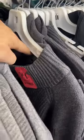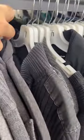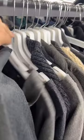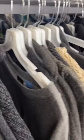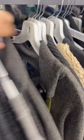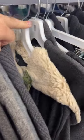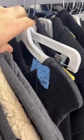Another Under Armour. You really got to check every item though. If you guys are the type of thrifters that are not checking every single item, you're missing out on good money. Because if you're just skimming, you're not going to find all the hidden gems that are within the racks. It's a Polo Ralph Lauren, but it has a hole in it. It's from last week. It's been sitting here.